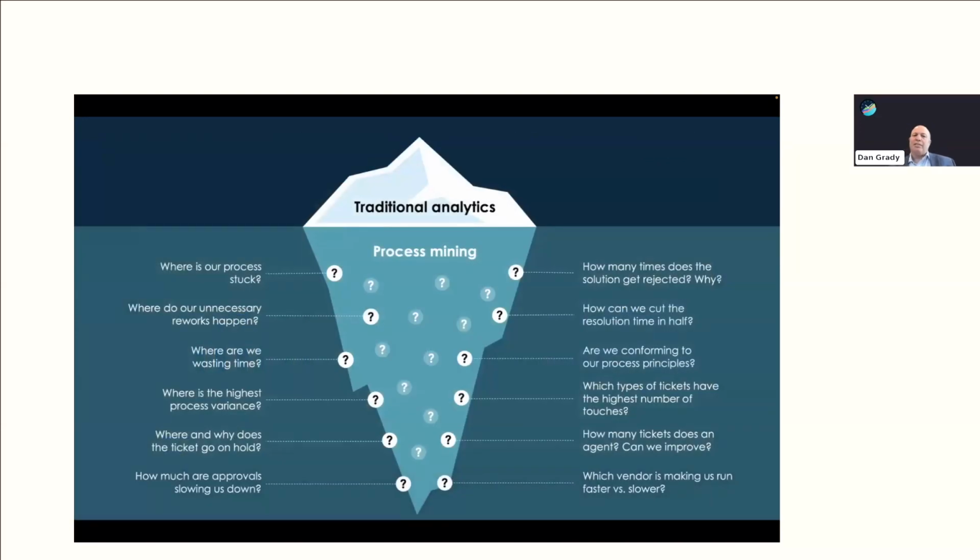Process mining allows us to start asking and answering all those follow-up why questions to the things that we're seeing in our dashboards, like where is the process getting stuck? Where do we have some unnecessary rework happening in the process? Where are we spending or wasting the most time? Or my favorite one, a question that I've been asked so many times over the years from customers that I've given it a name. I like to call it the finger pointing report.